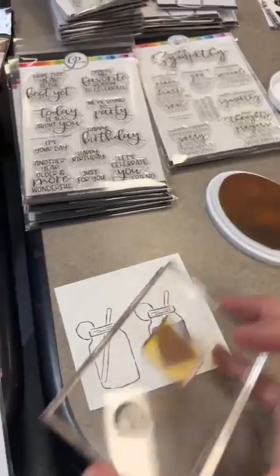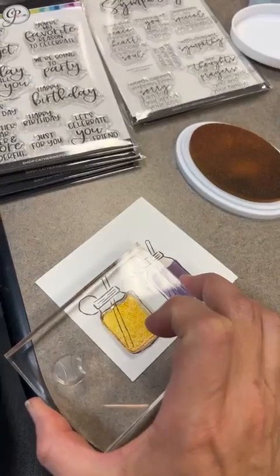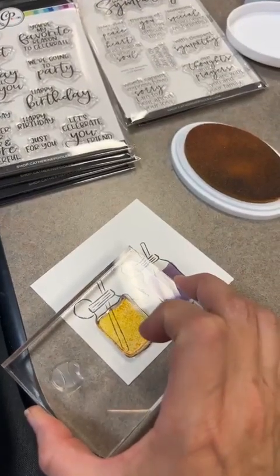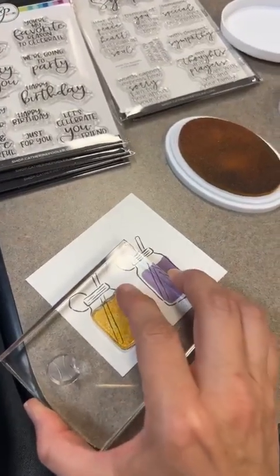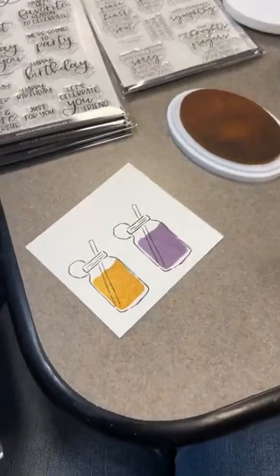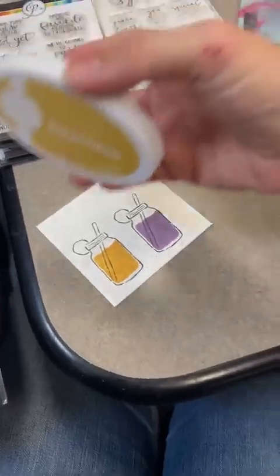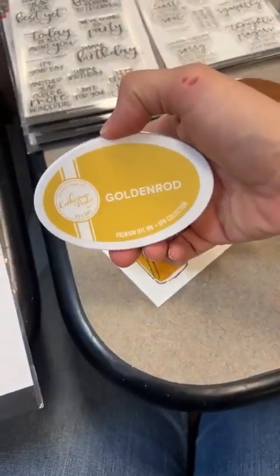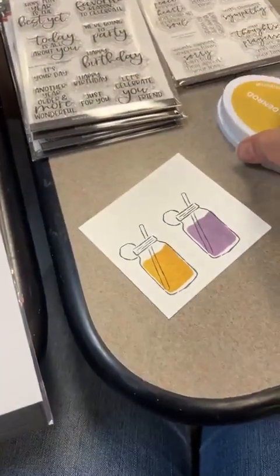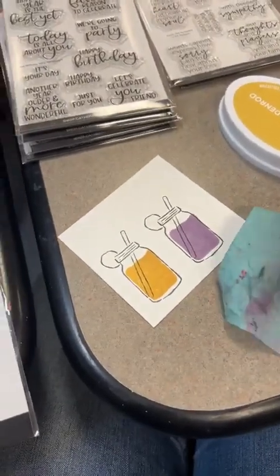All right, and so now I am grabbing the new yellow and hopefully lining it up. Ooh, so pretty. Look how pretty that one is. That one is goldenrod. How pretty is that? So those are our brand new 2 colors from Catherine Pooler.